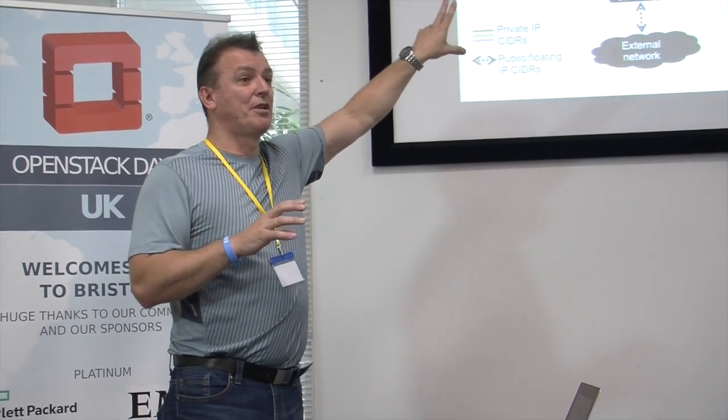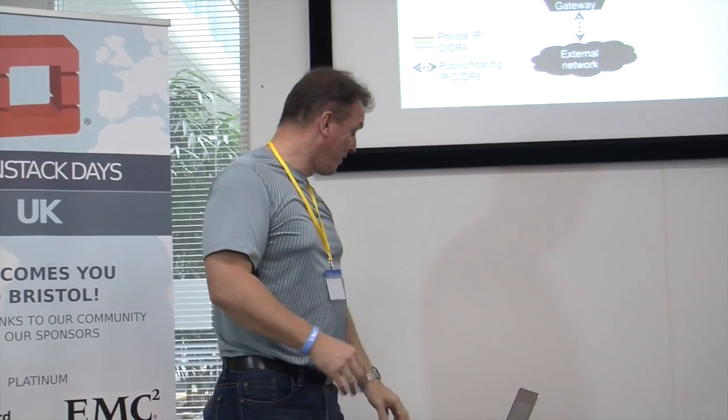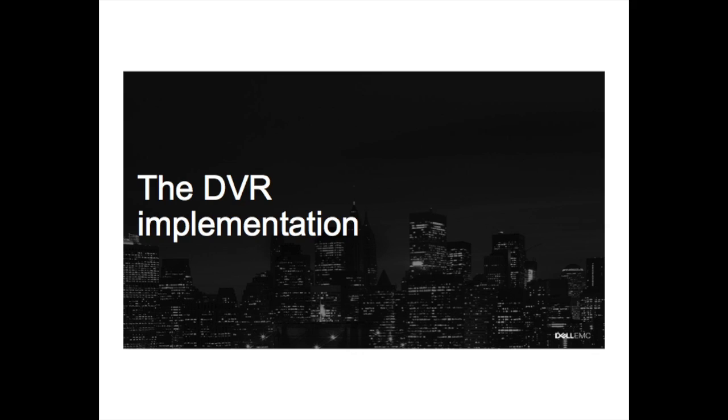Same number of network cards. Everything else is the same. If you lock down your system with security protocols, you might have to loosen the security a little bit, because with DVR, every node will be communicating to the outside. That's the only thing you would have to do between those two. So let's go into the DVR implementation.